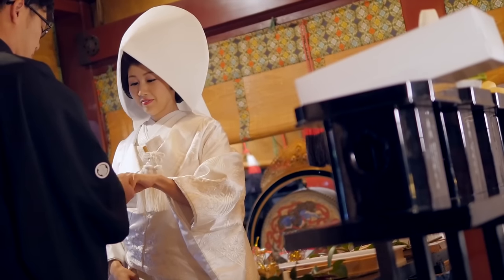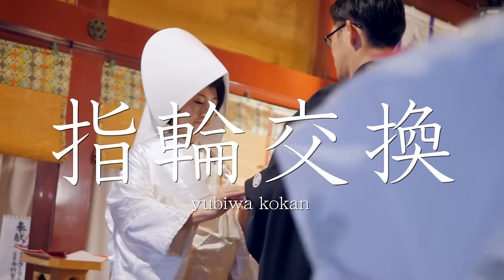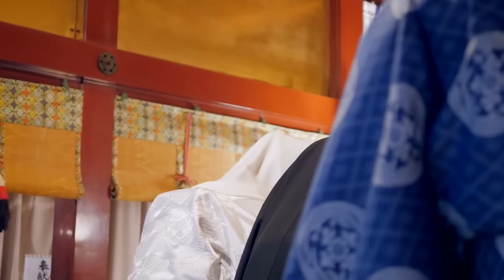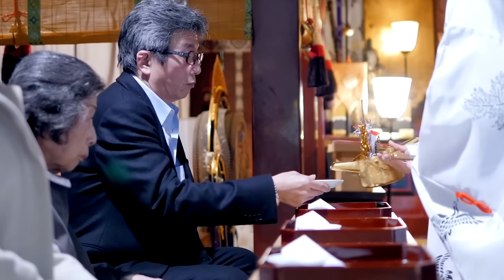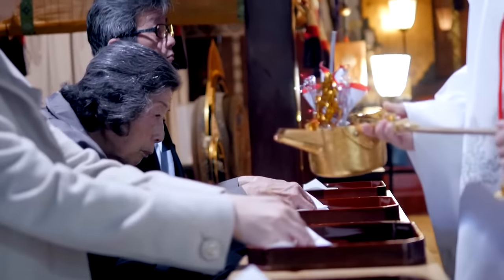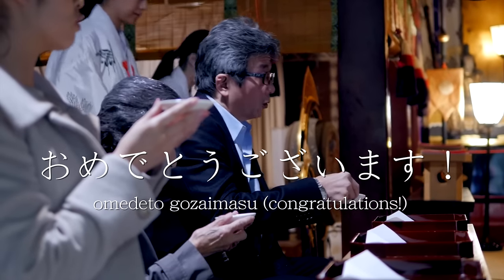Lastly, we've got something simple and that most of you are familiar with, the exchanging of wedding bands. This ritual was not part of the original ceremony, but was added in the 1950s due to influence from Western-style weddings. The ceremony ends with the Shinzoku Katame no Sakazuki, where the attendees drink sake and celebrate the two families coming together. Omedetou gozaimasu!